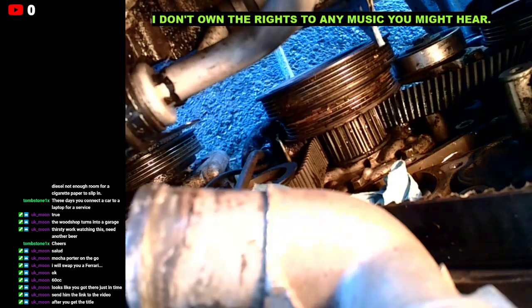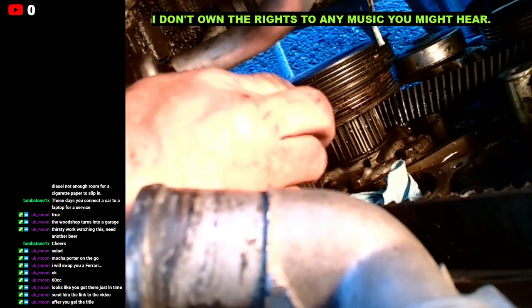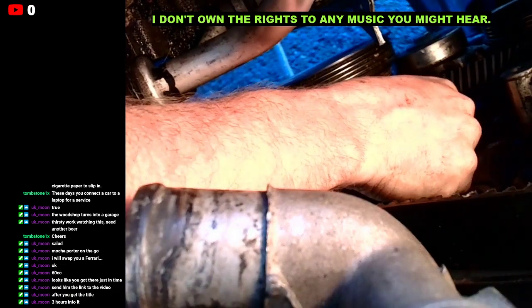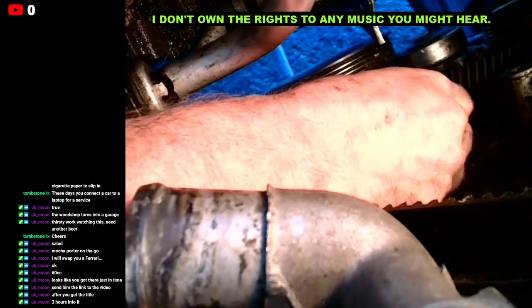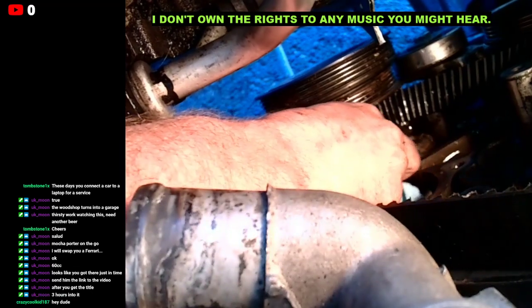I just can't reach it. I would say I'd try it, but we have just about the same size arms, so it's not going to make a difference. Yep. Man, there's really no place for an intercooler. Three hours into it. Yep, you're right about that. Dude, there's gonna be no place for an intercooler in here.